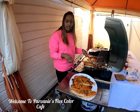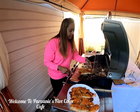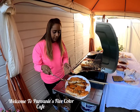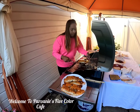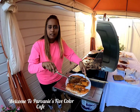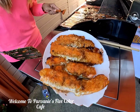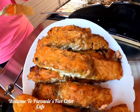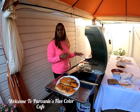My salmon is finished. I already took some of it off, so I'll just go ahead and take the remaining two off. As you can see, it's well cooked and it has a crispy golden brown color on top, and this is the color on the top I was looking for. The sugar and the honey give it this really good color coating on the top of it. In a few minutes I'll show you guys my finished product with everything.